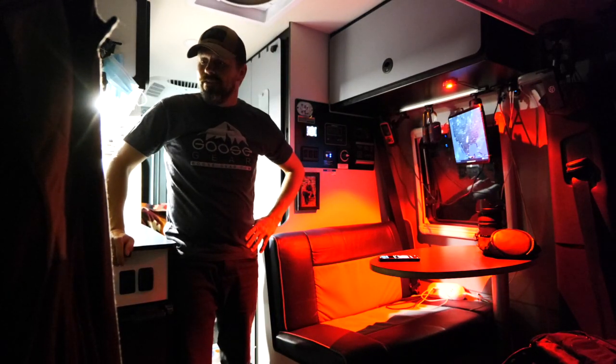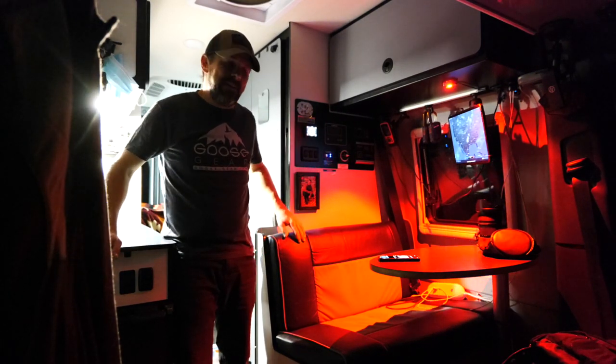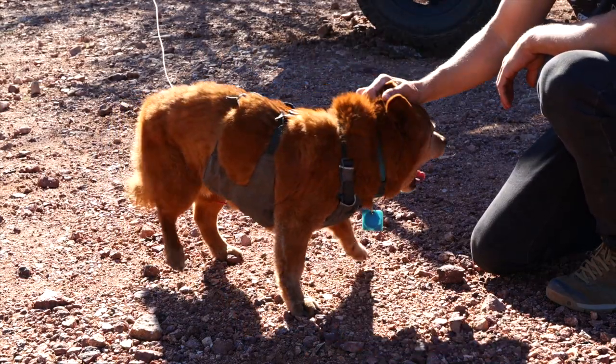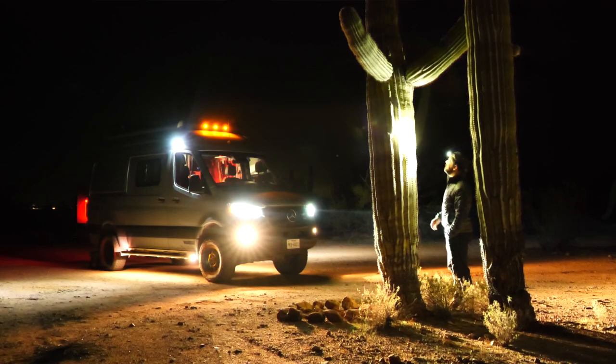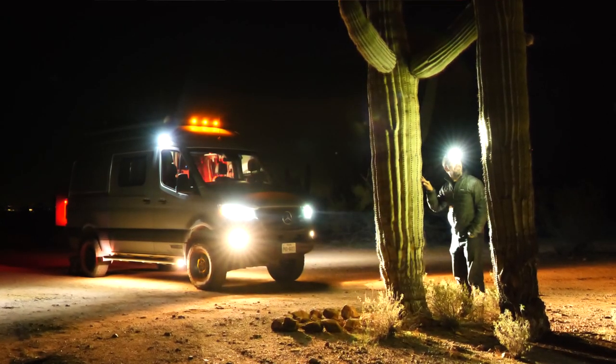Shannon's off on a business trip for a couple nights, so it's just me and Finnegan in the van in the backcountry outside of Tucson. And I got a wonderful campsite beneath some towering saguaro cacti.